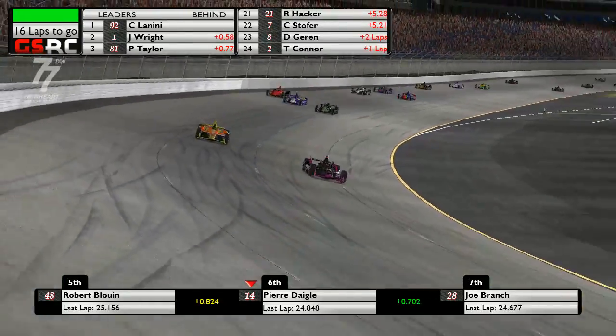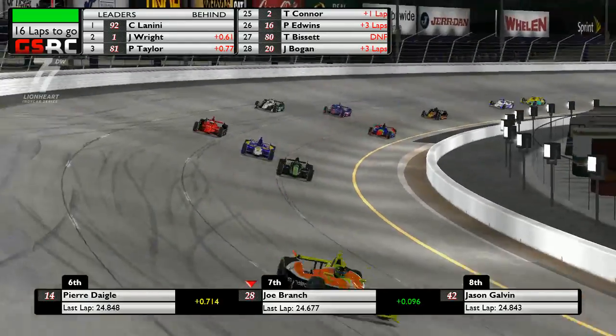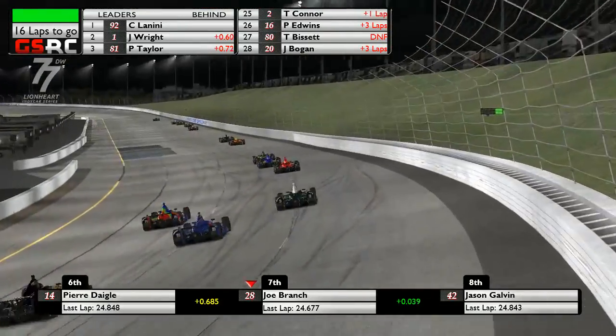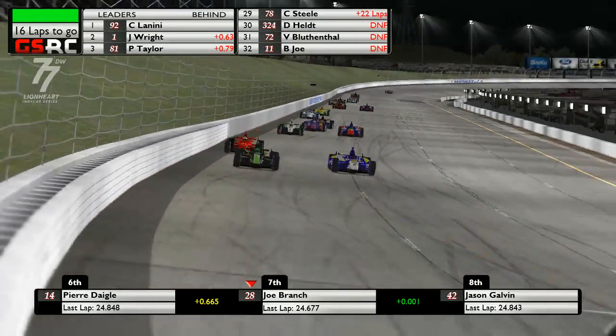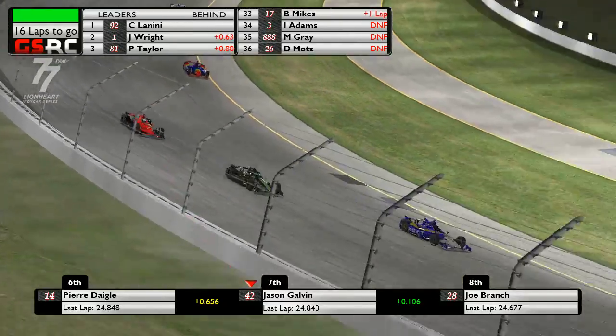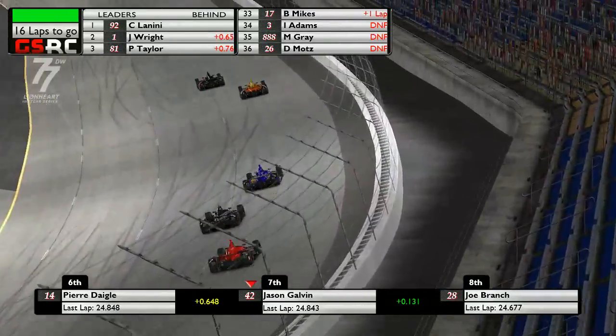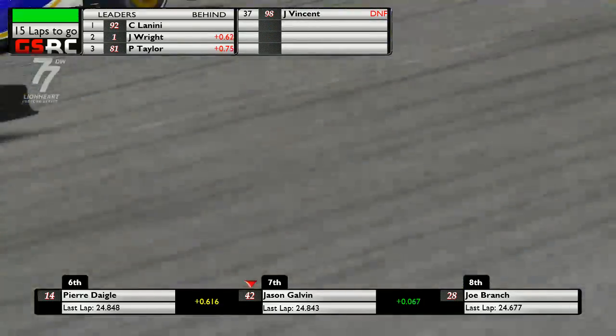They're going to try to go 3 wide. Tony Schowen to the high side of the speedway, not going to quite make it work though. But Galvin is just there, lurking. Got those fresh tires with him and Branch. Right now they're battling side by side. Galvin gets the advantage as they come across the stripe here.